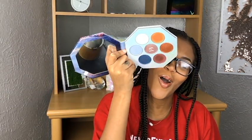The next one I got is the Kilowatt Foil palette. And woo, baby. I ain't gotta say nothing about this palette. This palette speaks for itself. The quality is just ridiculous. Rihanna, girl, take me with you to the lab. Like, what you be doing? I don't know if y'all can see that, but y'all, Rihanna is killing it. She is killing the game.